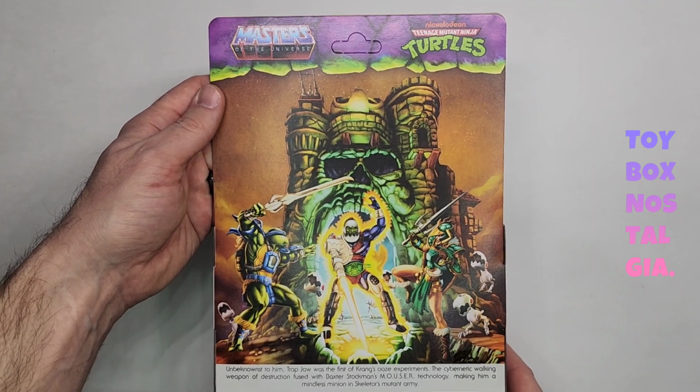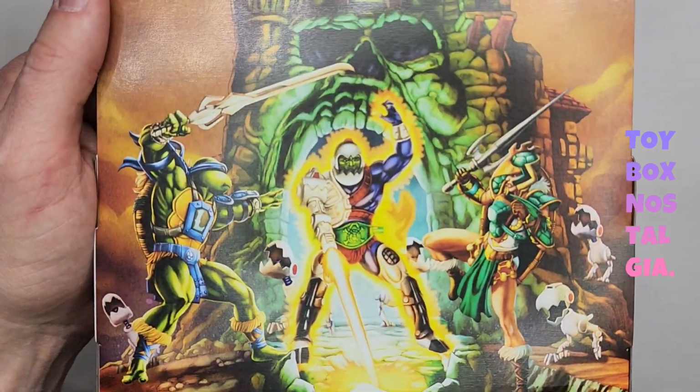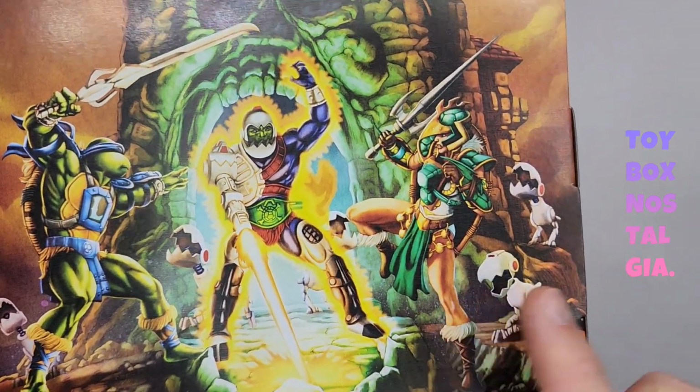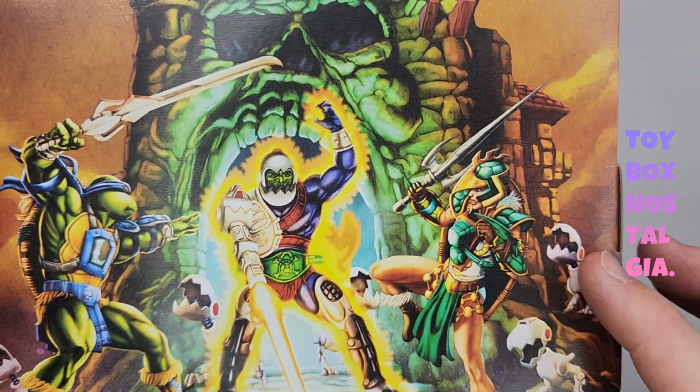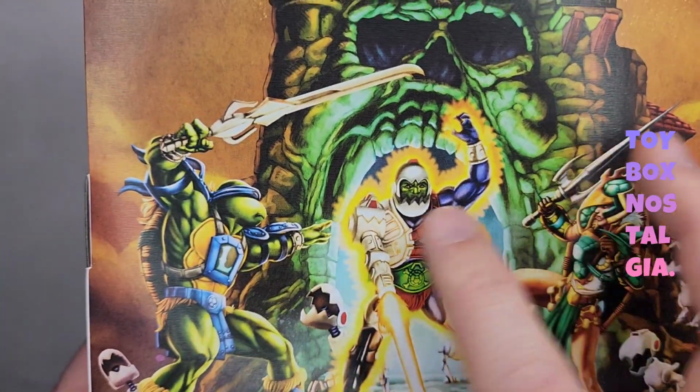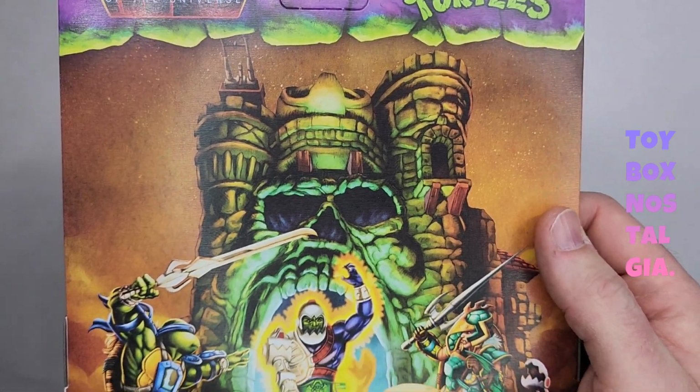Flipping over to the back, we have an absolute gorgeous painting. Look at that. Leonardo, Moue-Jaw, and look at Teela. Teela looks amazing. We have some Mousers over here that look 3D almost. They look like they don't even belong in this picture. Very cool. And then we have Castle Grayskull in the background. So because we're seeing the normal, typical Castle Grayskull, I highly doubt we're going to get another Castle Grayskull just for this line. It looks like the Origins one from this painting may be the official Castle Grayskull for Turtles of Grayskull, but I'm not sure. Maybe we'll get a different one.